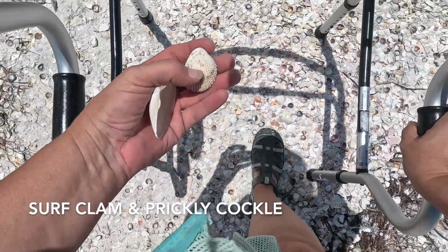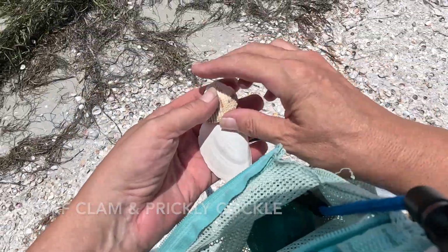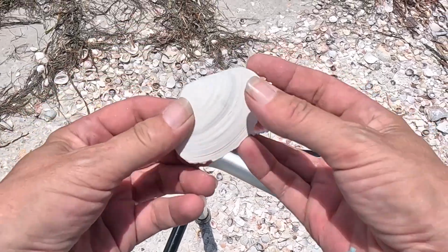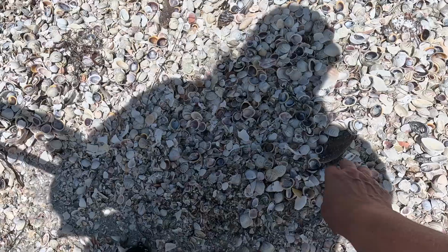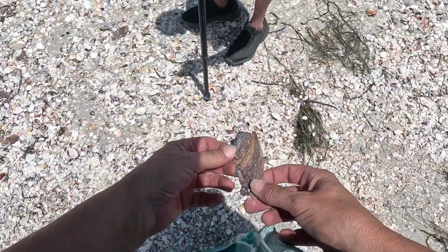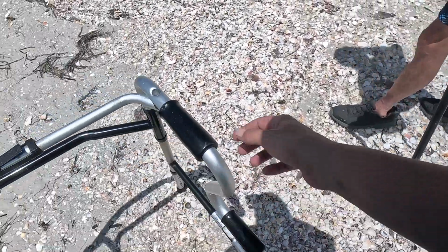Those are really nice, actually. Oh yeah, look at that. That's beautiful. Cool. Sometimes with this east wind, we get some interesting stuff over here on this side. Is that an operculum? Yep. Oh, a piece of a pen shell. Looks like an operculum. That was wild. I know. A lot of pen shell today.